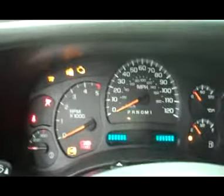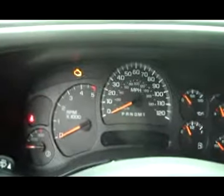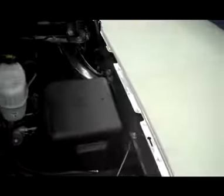Let's get this thing started up for you. No service lights of any sort. I'll pop the hood. Show you the mirror. As we get under the hood, smooth running motor, intake manifold, fully clean air intake.